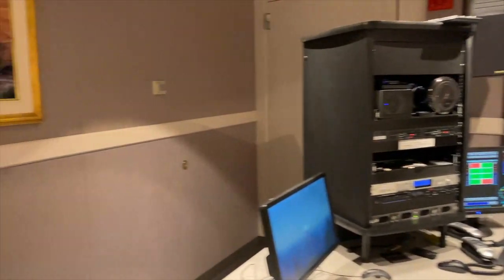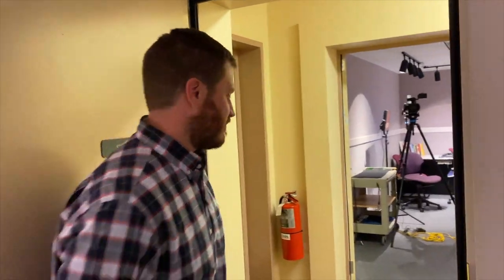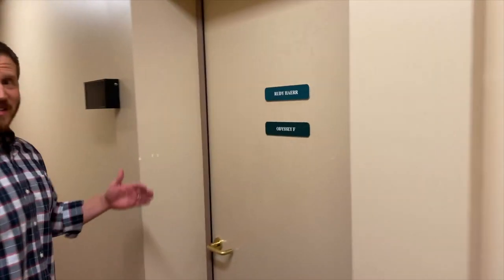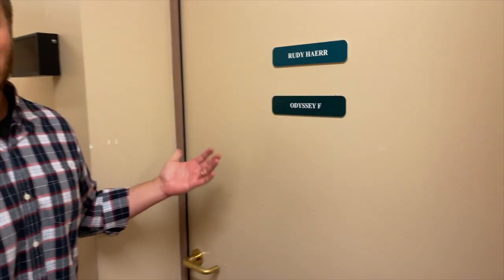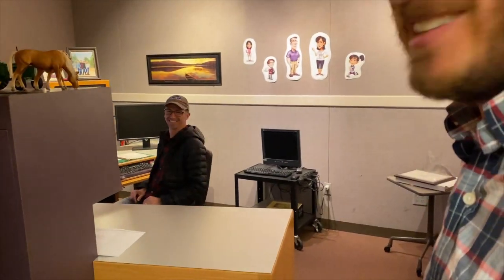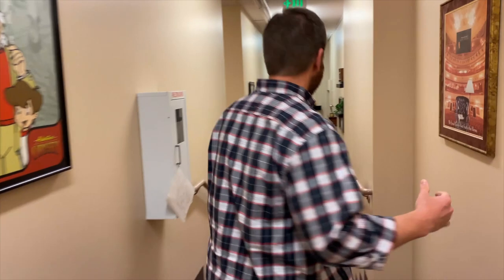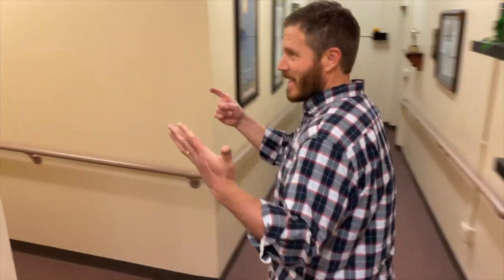Similar room to D, has a vocal booth and a console for people to be able to record different types of voices. All right, let's go to a very special studio. This is Studio F. This is Rudy's studio, or Fireman Rudy, as you guys would know. Hi. How you doing? And there he is, working away. Back to it. All right. So those are studios A, B, C, D, E, and F. We still have a couple more to go.